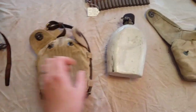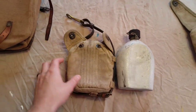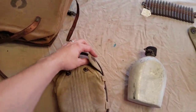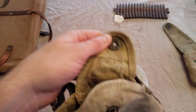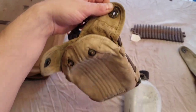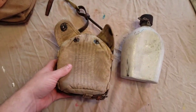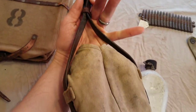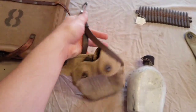Moving on here, I got this canteen set up here, from the same guy I got the pack from. And this is a World War I canteen cover. It's a Cavalry canteen, and it's made by the Long Company. It's actually dated 12/17, December 1917. Overall, it's in really great shape for its age, being 101 years old. And it's complete. It's got the leather strap and everything.